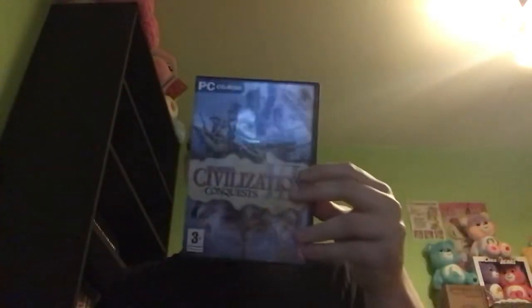So there you go. However, the expansions were not released in this kind of format. They were released in DVD keep cases. So let me just grab one of them. I'll grab this one. So Civilization 3 Conquests and Play the World, which came out before this one, just came in standard DVD keep cases.